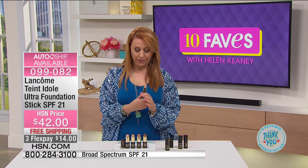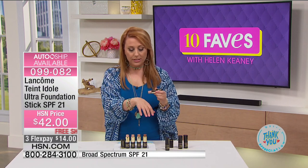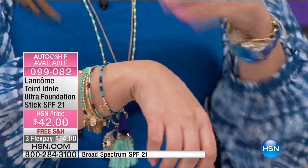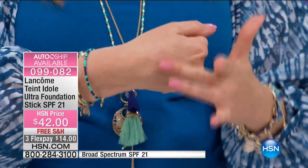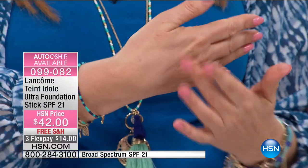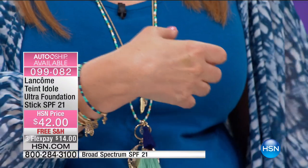So what I like about this, and actually on hsn.com, there's a video where you take this and put a little bit on, and then take a fluffy brush to do your blending, but I'll just blend it in with my hand. See how beautifully that blends in and doesn't look like you have makeup on?